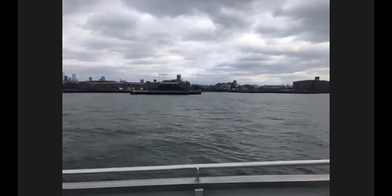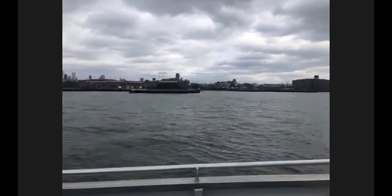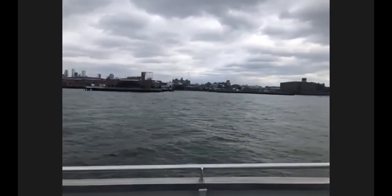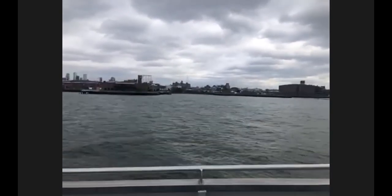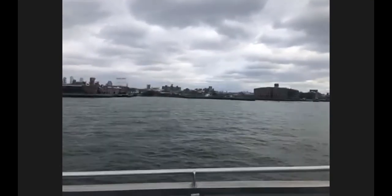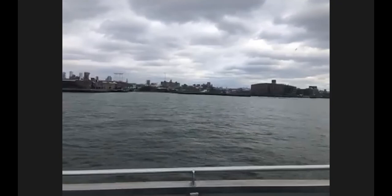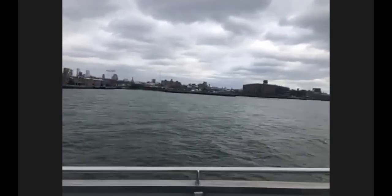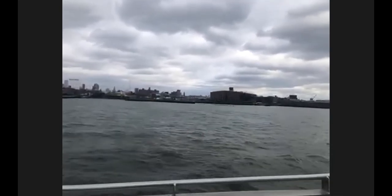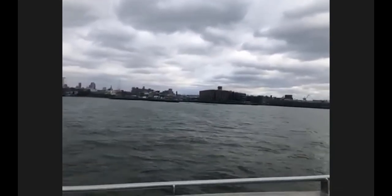That's right. So now we're back at Red Hook, and we can see a little bit of some of the historic piers. Red Hook is one of those places where those early mill building style warehouses have survived. Absolutely. Yeah, we see some here.